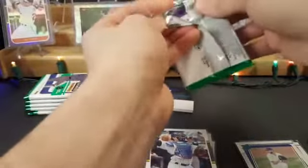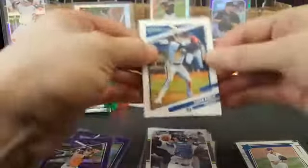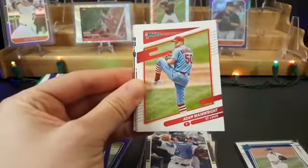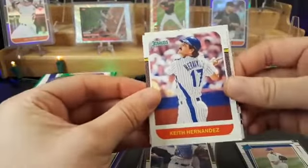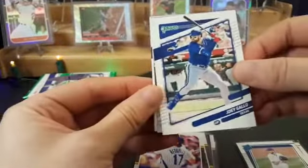Just about the halfway mark of our first blaster. Craig Biggio for the Toronto Blue Jays will lead us off, followed by Adam Wainwright, St. Louis Cardinals. Keith Hernandez for the New York Mets on the 87 throwback. There's Joey Gallo, pictured with the Texas Rangers.